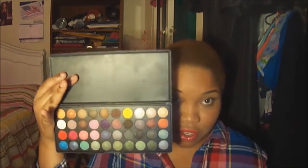This is the most recent BH Cosmetics palette I've ever got, and I did a review on this palette. Of course, you only get 40 colors. And I'm liking how the writing on the front is very up to date and modern, more like the writing they have up there. This is made for anybody that's on the go, and you get 40 amazing colors. Pretty sure I did a review on there. I will link it somewhere above here, so you can see it. Yeah, this palette is very amazing.